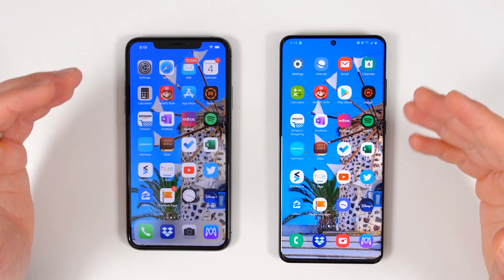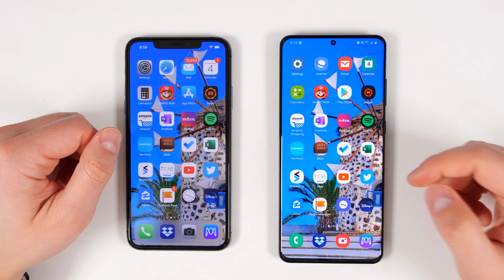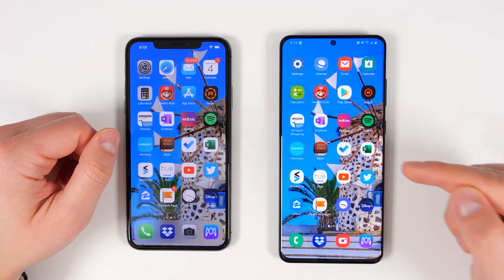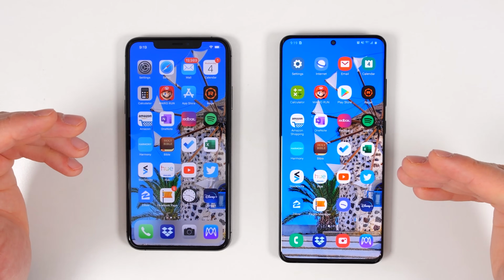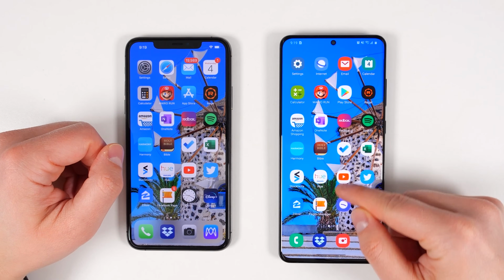Here it is, guys, the speed test between the 512GB version of the iPhone 11 Pro Max and the 512GB version of the Galaxy S20 Ultra. This is the top tier of both of these flagship devices. Let's go ahead and jump right into the speed test.